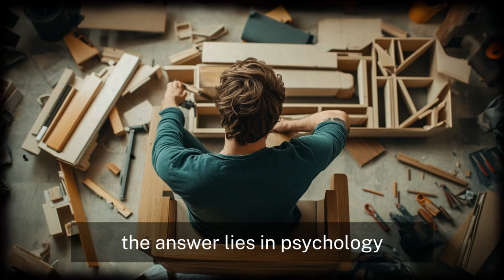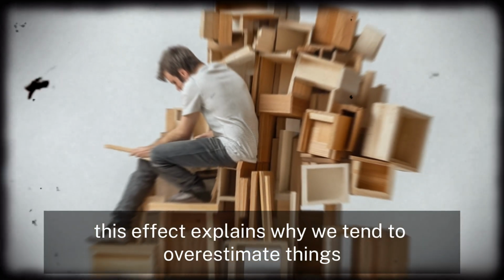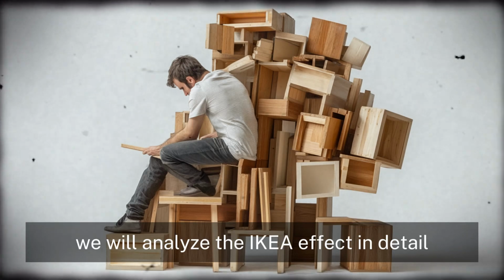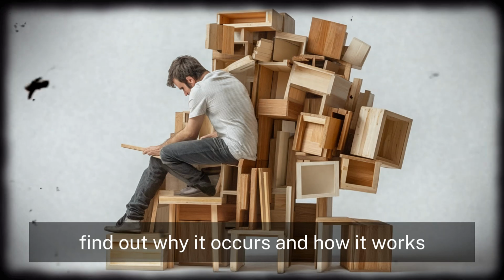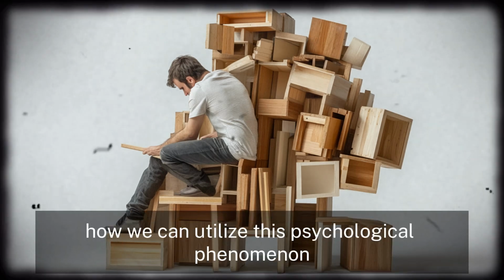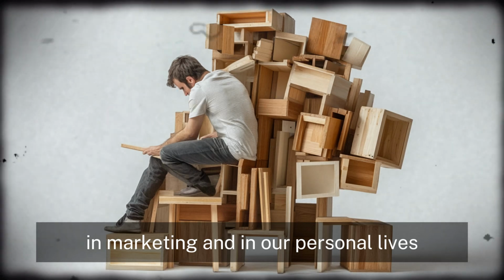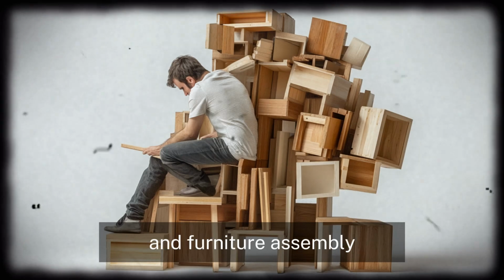The answer lies in psychology, namely in the phenomenon known as the IKEA effect. This effect explains why we tend to overestimate things we've made ourselves. In this video, we will analyze the IKEA effect in detail, find out why it occurs and how it works, as well as examine its manifestations in our lives. We'll also discuss how we can utilize this psychological phenomenon in marketing and in our personal lives. Get ready for an exciting journey into the world of psychology and furniture assembly.